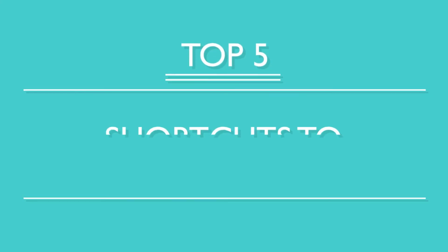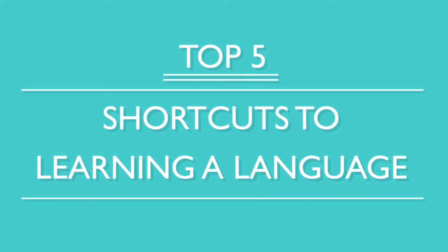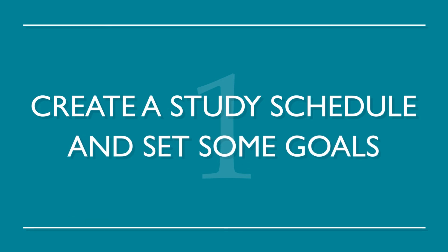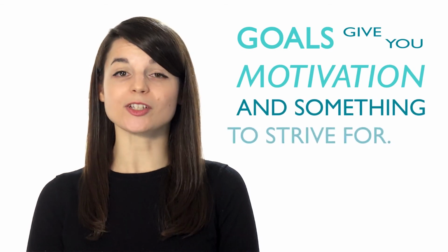Here are the top 5 shortcuts to learning a language. Number 1. Create a study schedule and set some goals. Many language learners are unorganized. Creating a schedule allows you to free up time to study consistently. Goals give you motivation and something to strive for.